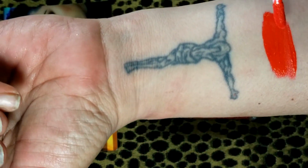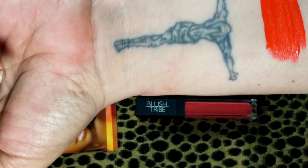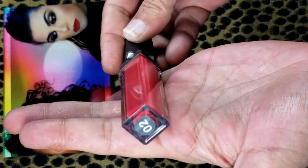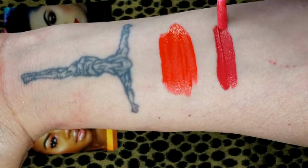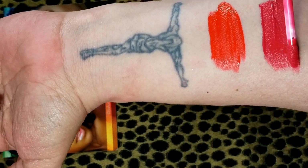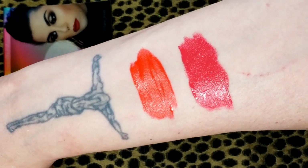If I had to compare these, I would compare the formula to the BH Cosmetics liquid lipsticks, which I happen to like a lot. Next shade we have is 02. It doesn't have a name on it. It just has the sticker 02, and it's a very pretty strawberry, I'd say like a strawberry red. It's not a true red though. It leans towards the pink, but it's such a pretty color.